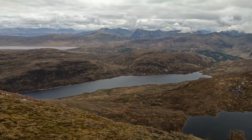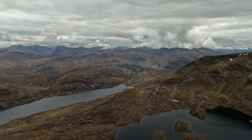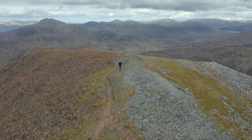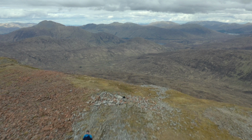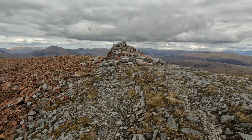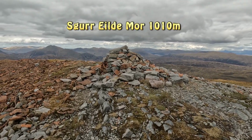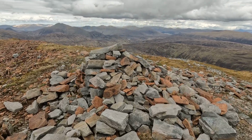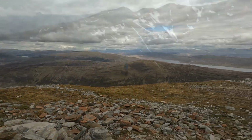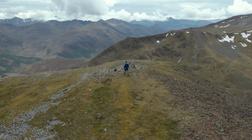Wow, there we go. Yes, we're here. A lot of puffing and huffing this time. Last hill of the day. Sgurr Eilde Mor. Done.